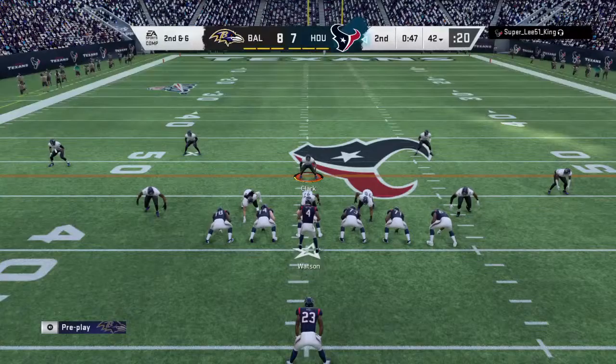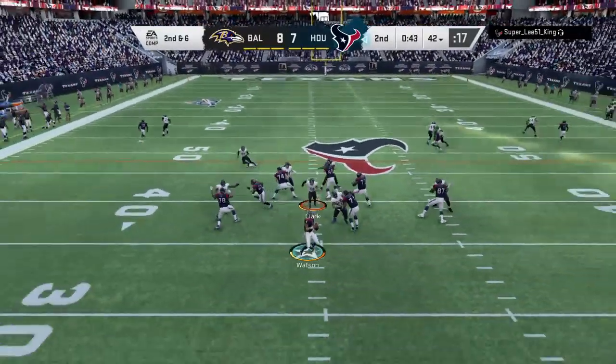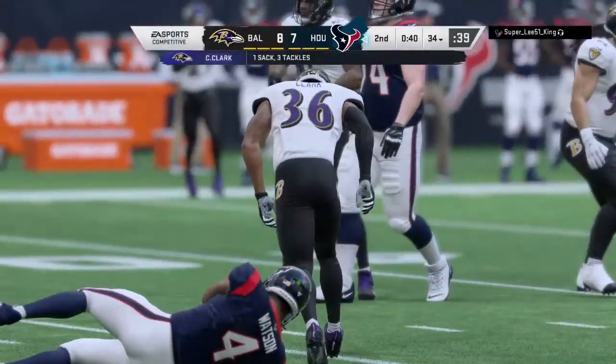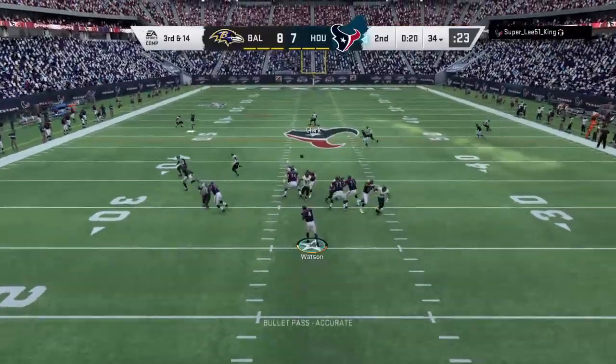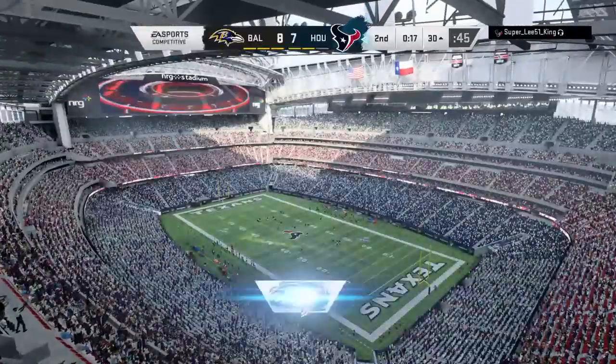Following the pickup of 4, here's 2nd and 6. Off of play action, it's Watson under a heavy rush, and down he goes. Following the sack, it's now 3rd and long for Watson and the Texans. Now it's Watson. He's going to wind up, and that's caught inside the 35.